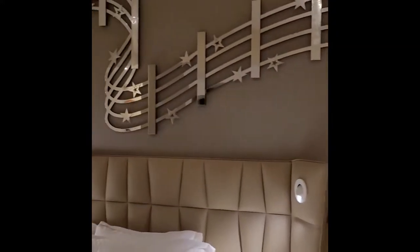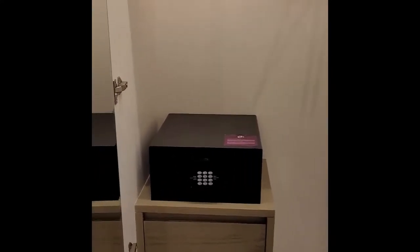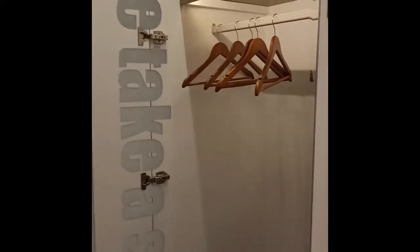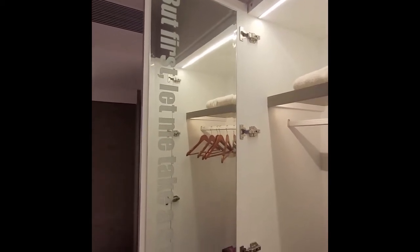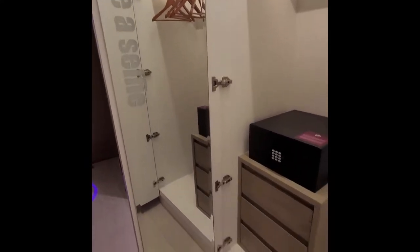You can see the room continues with the Planet Hollywood theme. Here is one of the closets. As we open it up, you can see it's got a safe, it's got drawers, it's got plenty of room to hang your clothes. Then it's got this full-size mirror. It's time for a selfie. It does have lighting that comes on automatically when you open the door, so that's convenient for seeing. You could take a good look at yourself.